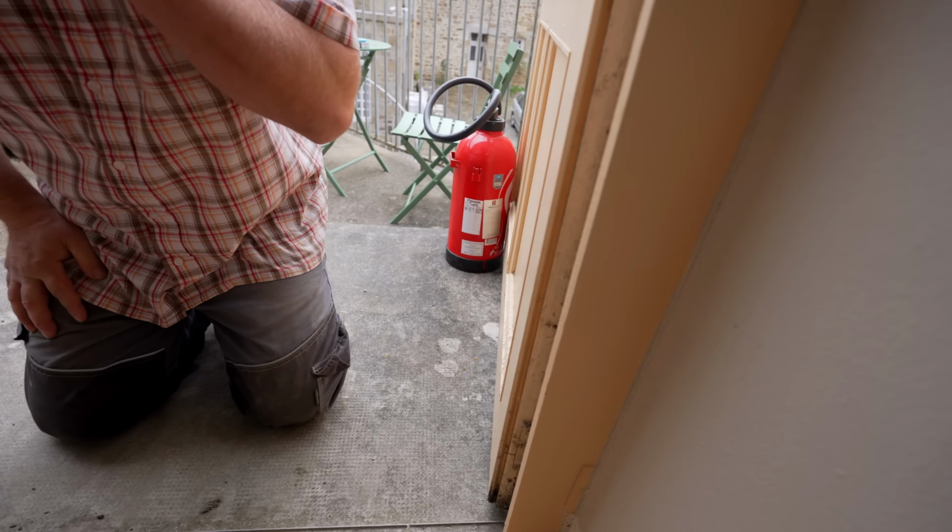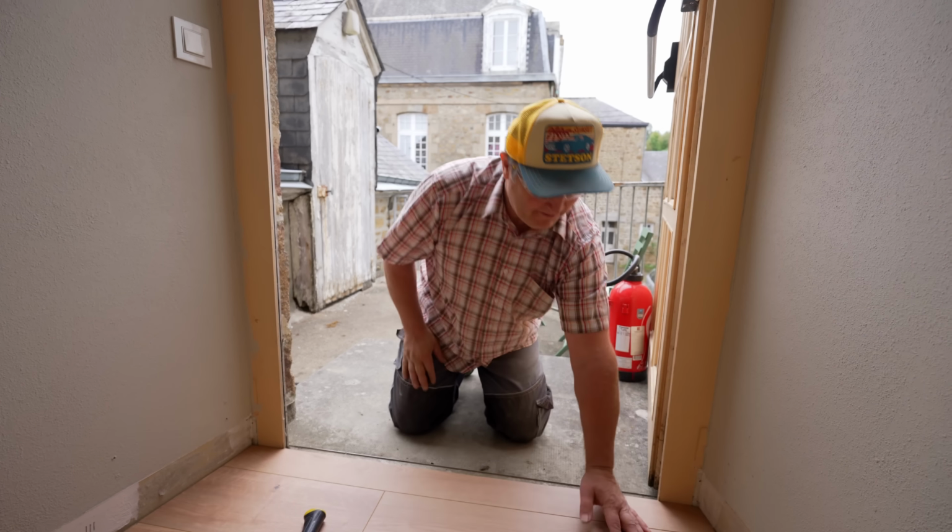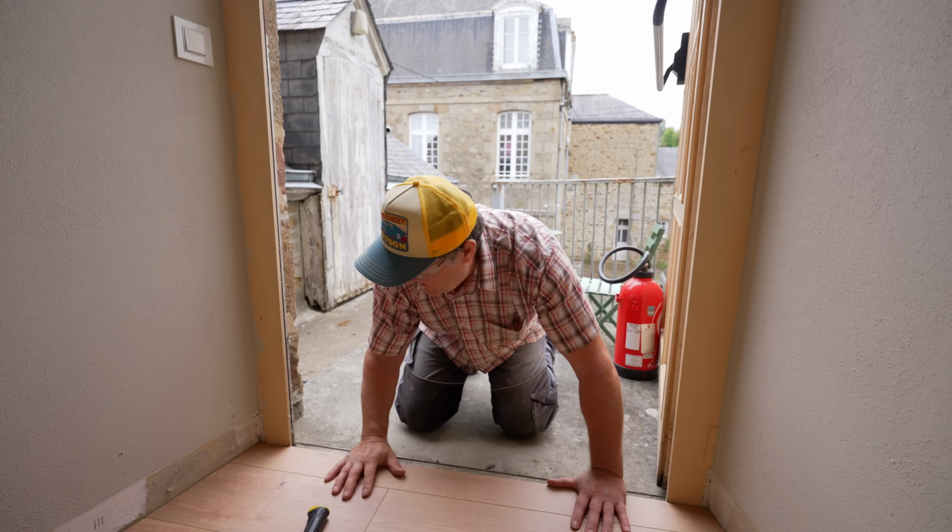Well done, mate. That's the corridor done. What an epic job that one was. Come on then, let's start another room. We'll have a cup of tea first. Yeah, I'm really pleased with that. It's come out really nice. It looks amazing, mate. So well done.